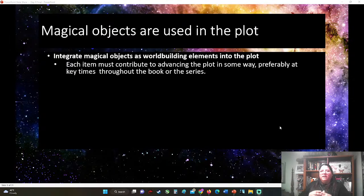anymore. This kind of thing is really great to put into your plot because it drives the story and it gives the reader or watcher something to really hold on to, right? Or to let go of. It's a representation of some part of the character.